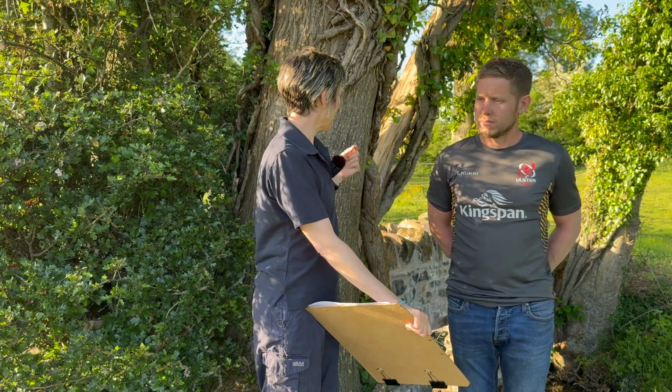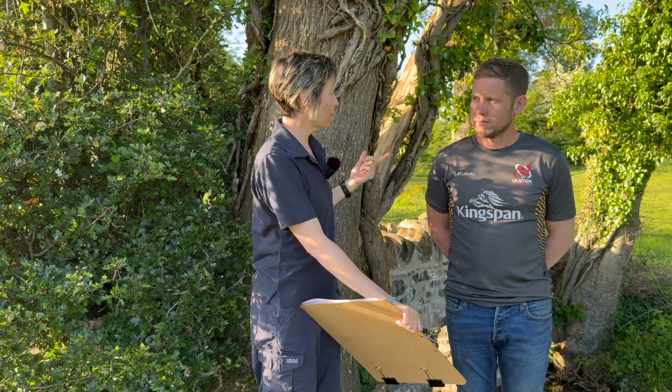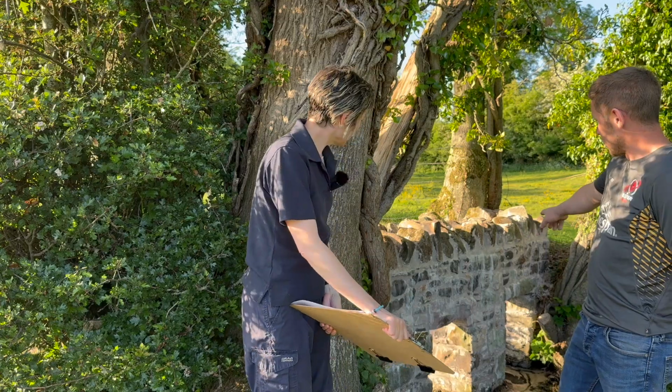So were there any pieces of stone that you had to import that you couldn't find? The two things that we couldn't find was the middle arch stone.